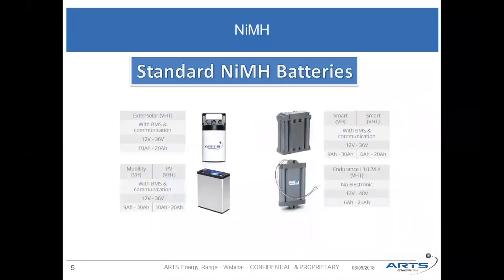In addition to the different nickel metal hydride cells you have seen, we offer also some standard batteries. You see on the picture, first of all, the X10 Solar, which is a cylindrical battery, including nickel metal hydride cells plus the battery management system. So this battery is dedicated for applications where you want to put the battery inside a cylindrical pole. You have the PV module and the mobility module with an aluminum casing, offering more sealing performances.